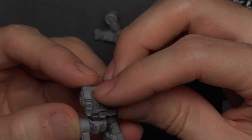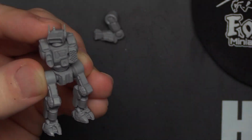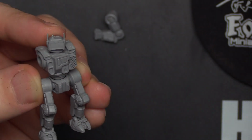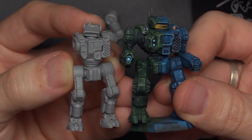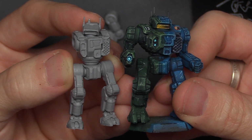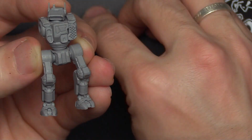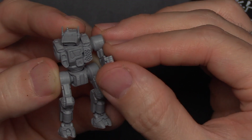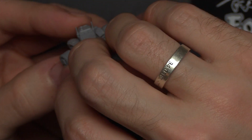So we're going to try and hold this together as best I can. Give you guys an average height on this thing compared to the plastic one. So it's going to be a little bit more lean. Maybe I could get away with calling that a Highlander 2C, because it looks very different from the plastic one. And then I'll see if I can prop that over here. It's probably going to all collapse on me.